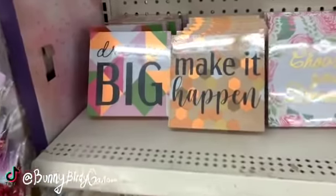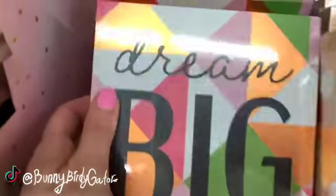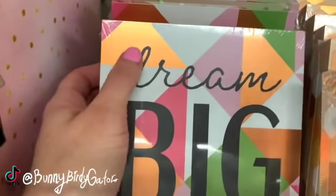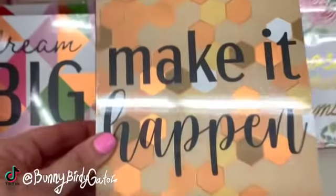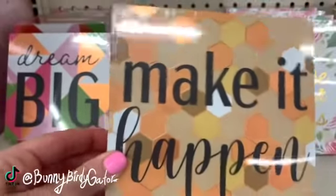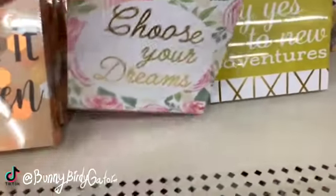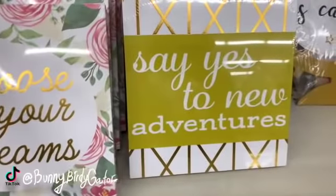You guys, we have brand new decor this week at Dollar Tree. We have these cute little wall plaques. It has sort of a copper shift or like copper foil. Dream big. We have Make It Happen. Hopefully you guys can see the shine. This one is in a gold foil. Choose your dreams and say yes to new adventures.